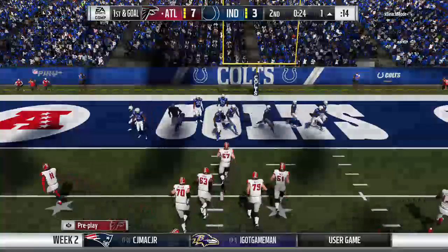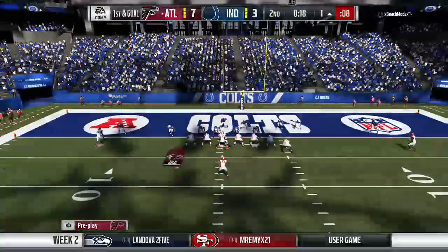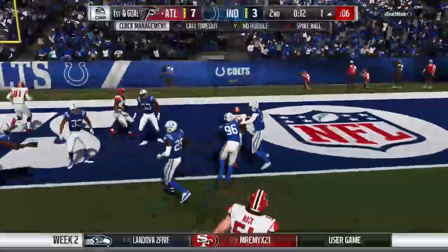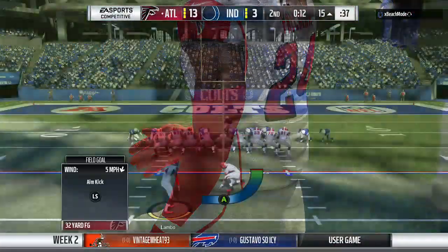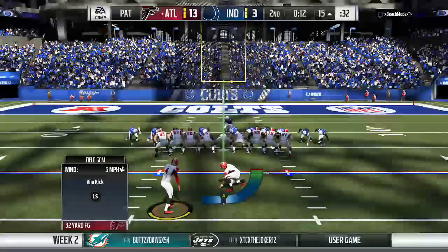After the big play, a chance to finish now on 1st and goal. Now the pitch to Freeman. And he gets in. Touchdown, Atlanta. Devonta Freeman as the first half is winding down. And the Falcons will add on to their lead.